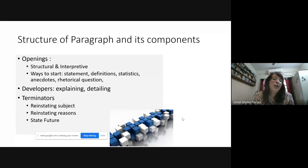So it could have a reinstating subject, or it could reinstate the reasons which you have just mentioned all along the paragraphs, or it could look to future action or state the future. So these are the basic tenets you would find in the conclusion or the terminator.